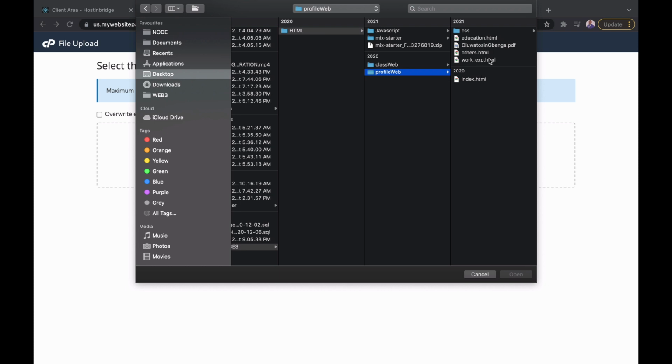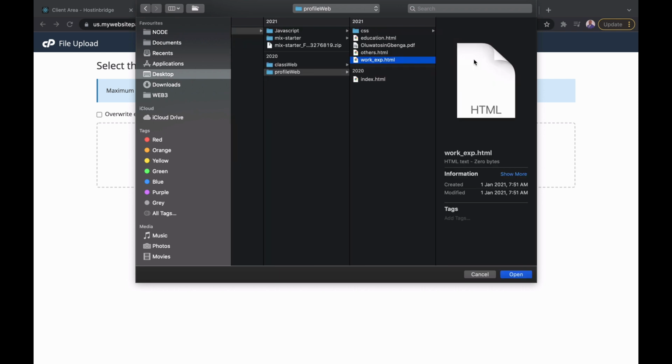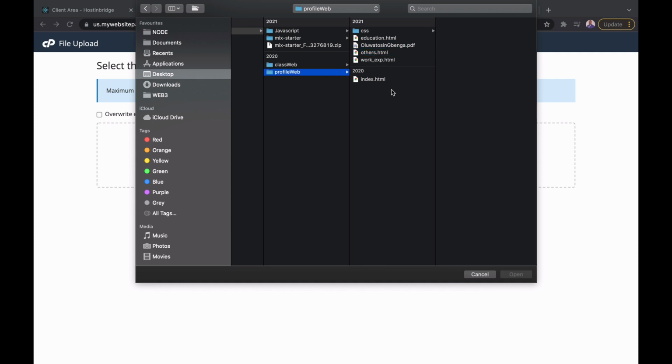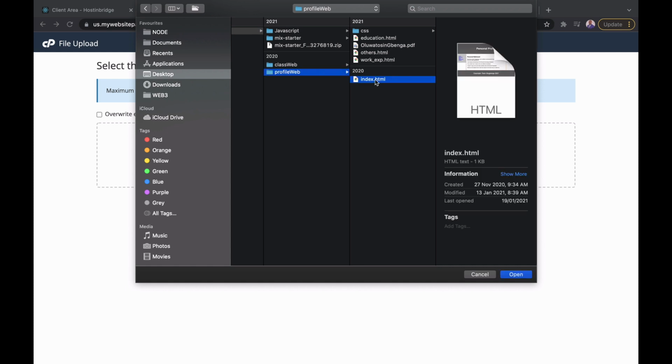What I'm going to first of all do is select all of them at once. Okay, I can't select all, so let me just start from index.html. These are the contents inside this profile web folder. I created this one in 2020, and the other ones in 2021. That's how my system separated them, but they are all in one folder.